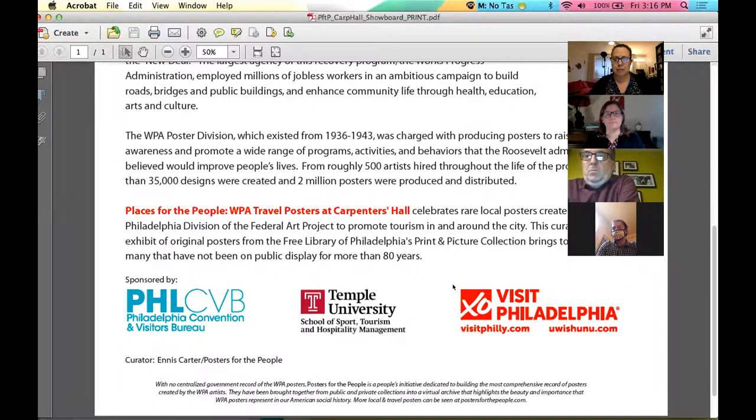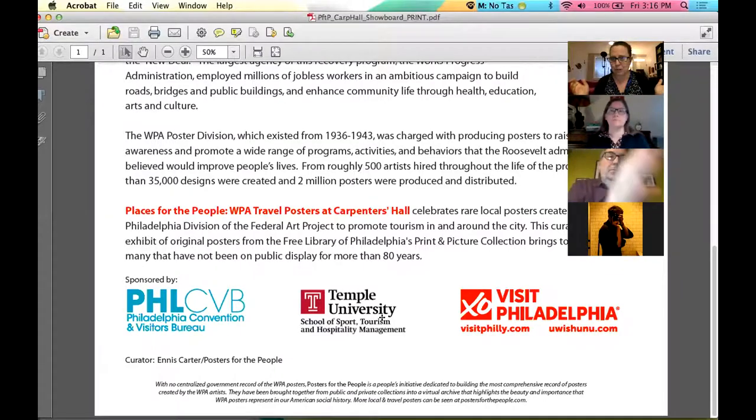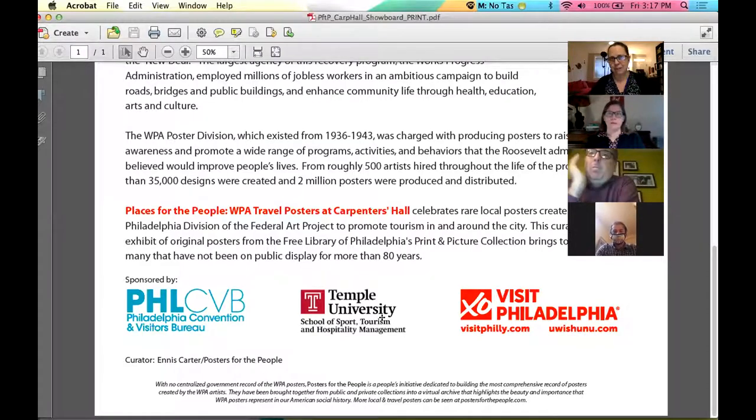So I just want to read the little blurb here about Posters for the People. Because there's no centralized government record of WPA posters. They were not considered art, even though they were hand silk screened posters designed by very, very proficient artists. They were considered ephemera and part of the propaganda wing, and so they were not documented.